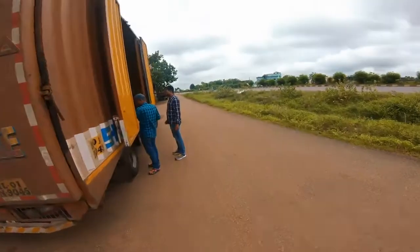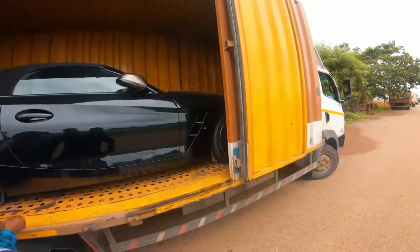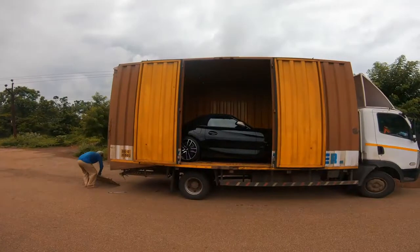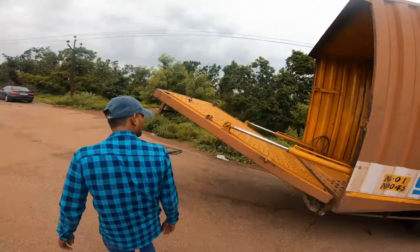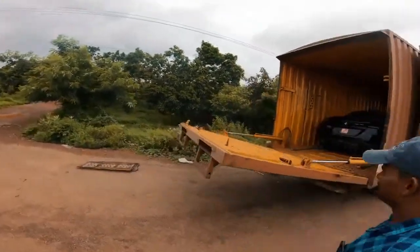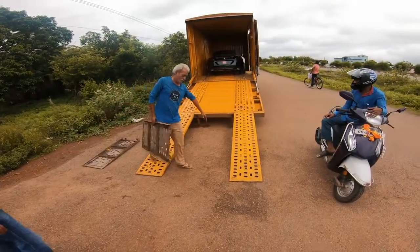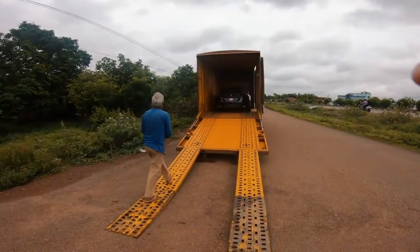So here are some of the videos you can check, how it was reeled in, how it normally gets packed in a truck, how it safely comes from one city to another. This is how supercars or fast cars are normally shipped. I was actually very nervous about the safety, that it might get scratched, but it was shipped very, very well. I had to tip the driver as well.